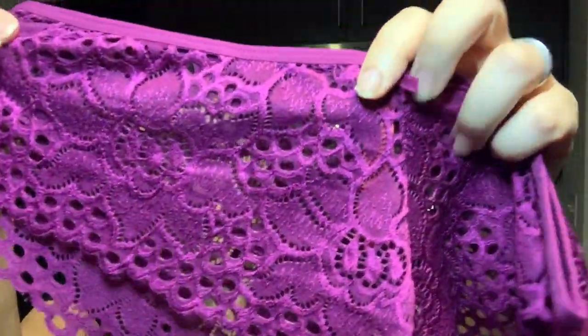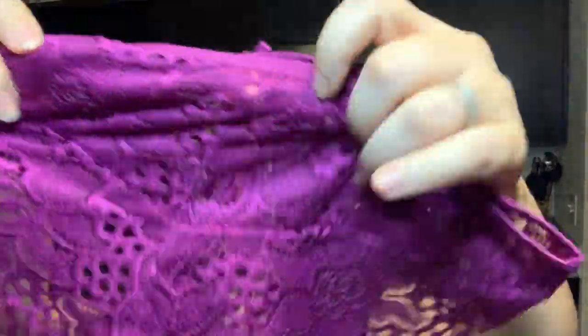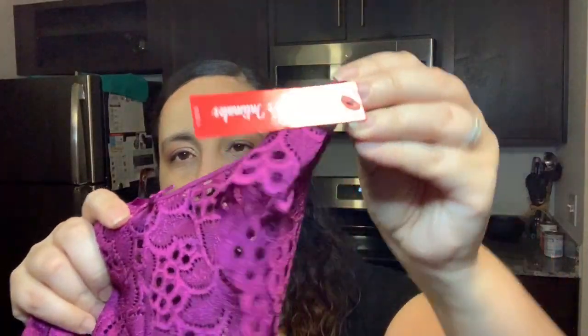And then the next one we have here is from Miss Vicky's Intimates. So this one has a retail value of $12, and these are totally see-through, if you can see that. And I like it, it has a little bow in the middle, and then these are totally different. So you can see that there, and this is in a purple color. So these are really cute, and it's laced. So they are totally see-through. So those are cute. And then the next one is another Splendies brand. And I forgot to show you guys this one. Like I said, it's Miss Vicky's Intimates. Those are cute.